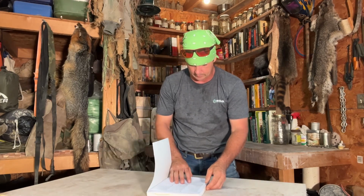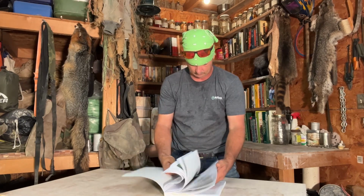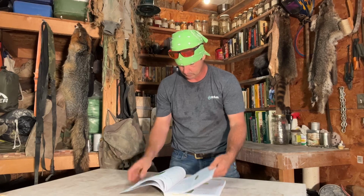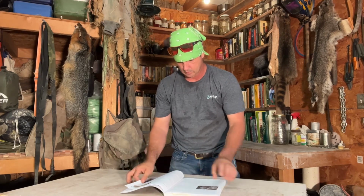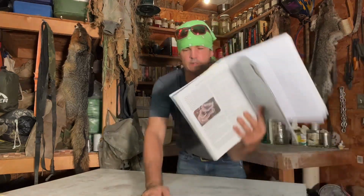Turkey tail is in here on page 275, 278. So there we go. There's turkey tail mushroom. Has a picture. So really, you can just about take this book and do mainly what you're going to do.